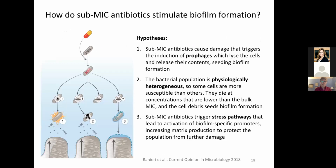So this got us really thinking about what was going on here. The question that we had was, how is this happening? How is it that sub-inhibitory antibiotics of all different classes can result in stimulation of biofilm formation? So we decided to consider a few different hypotheses, and these are not mutually exclusive. There may be more than one thing going on.